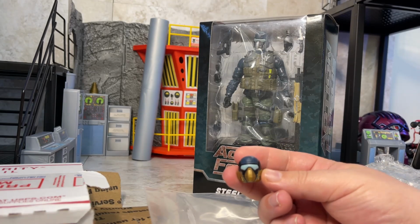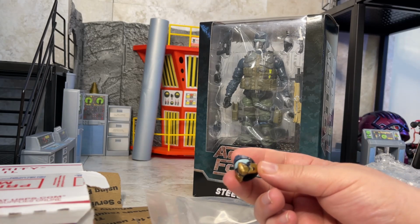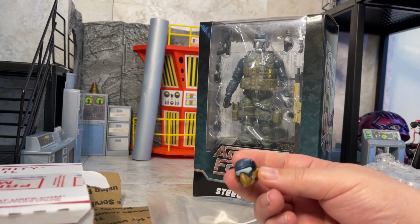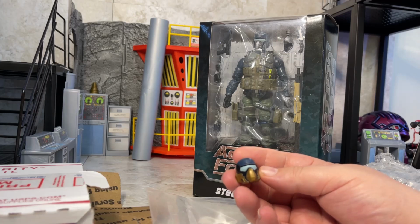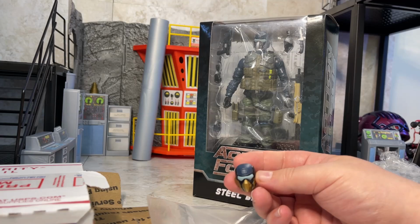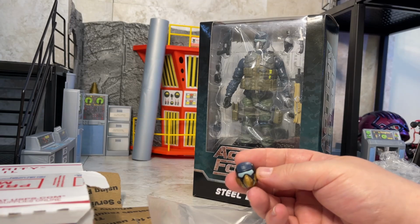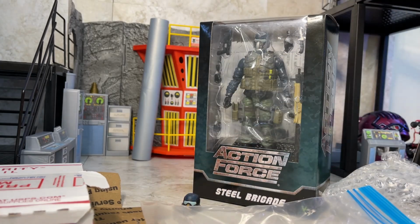Definitely got to be on your toes and read all the different things with the crowdfunding. I think I probably could have maybe had this, but hey, it's here now. It's part of the collection, and we're going to take this guy out, and we'll take out our other Steel Brigade and get the army building started, right?